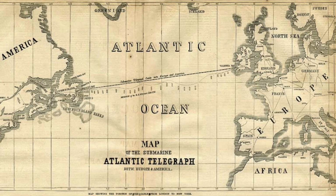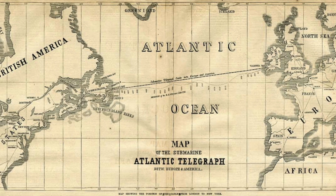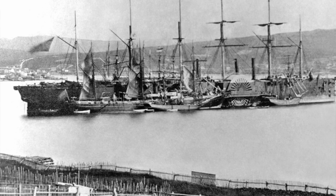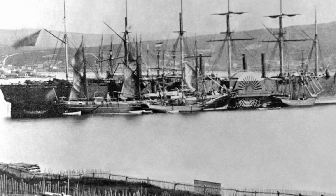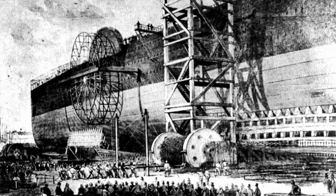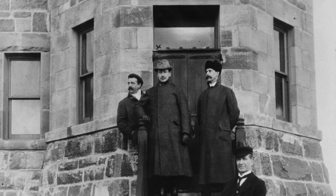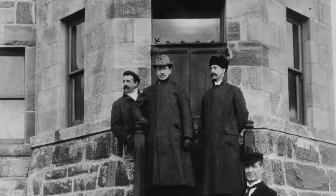The cable stretched all the way from Ireland to Heart's Content, Newfoundland, not far from my old stomping grounds. The cable was laid by Brunel's ship, the Great Eastern. It had a length of over 2,600 miles, but it was a short-lived venture, and it soon would be replaced when Marconi received his first transatlantic radio message at Cabot Tower in St. John's, Newfoundland.